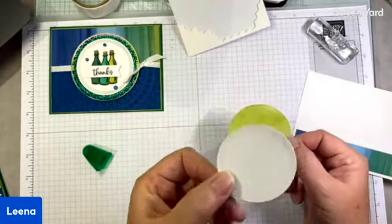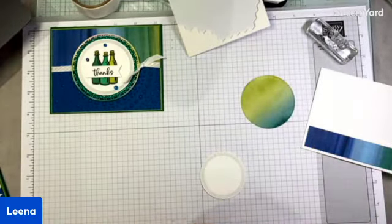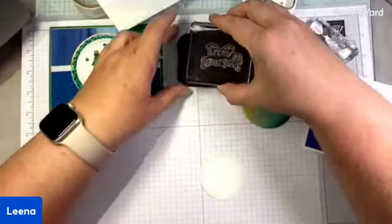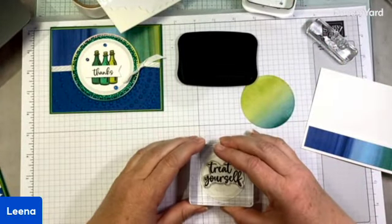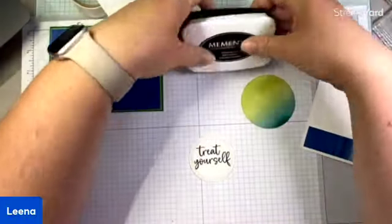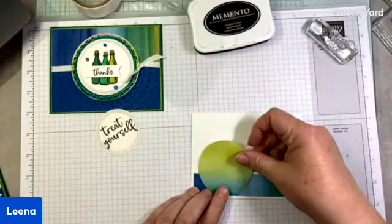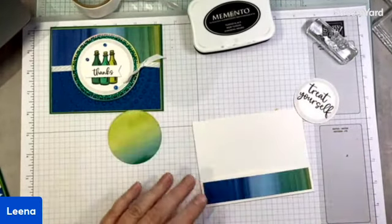And then I have another circle from the Spotlight on Nature dies. Sorry, words escape me. And I'm going to stamp Treat Yourself in black ink on my die cut circle. Right about there. And then we're going to go ahead and glue these on. Now I like to glue my large circle first and then layer this one on top. I don't know why. I just do.